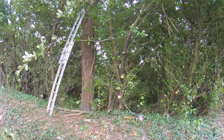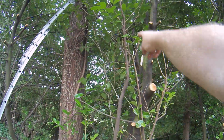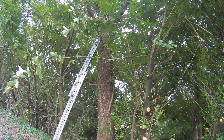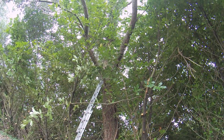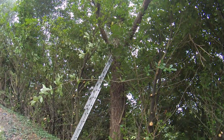I've looked at where the branch is going to fall, so obviously this big one's coming down here, so I took this side branch off here because that was going to get damaged. Probably find some more of this gets damaged as well, but we'll tidy it up afterwards, see what happens when it lands. Yeah, I think I'll get you on a stand or something, and let's get cutting.